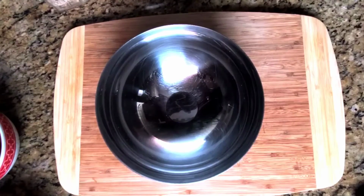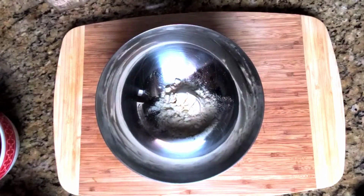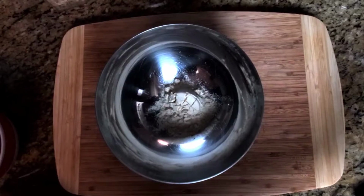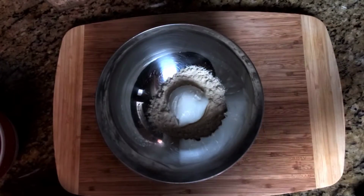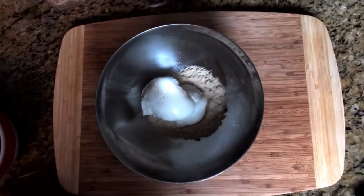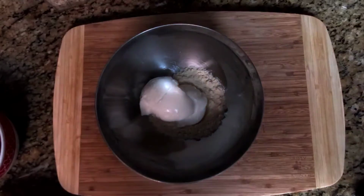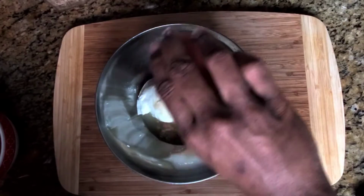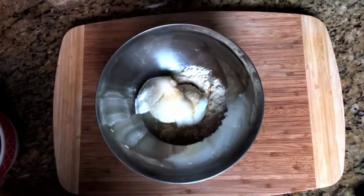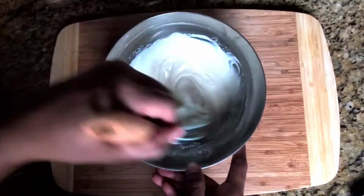All right, y'all, let's start off with our Greek yogurt parfaits. So we're just going to take 1 scoop of vanilla whey protein, then we're going to add in 2/3 a cup of plain non-fat Greek yogurt, half of a juiced lemon, and half a teaspoon of vanilla extract. And we're just going to whisk them all together until they get a nice smooth texture.